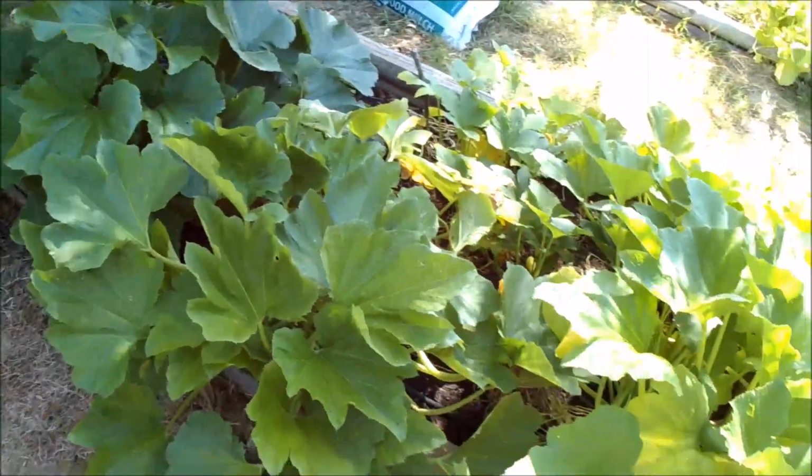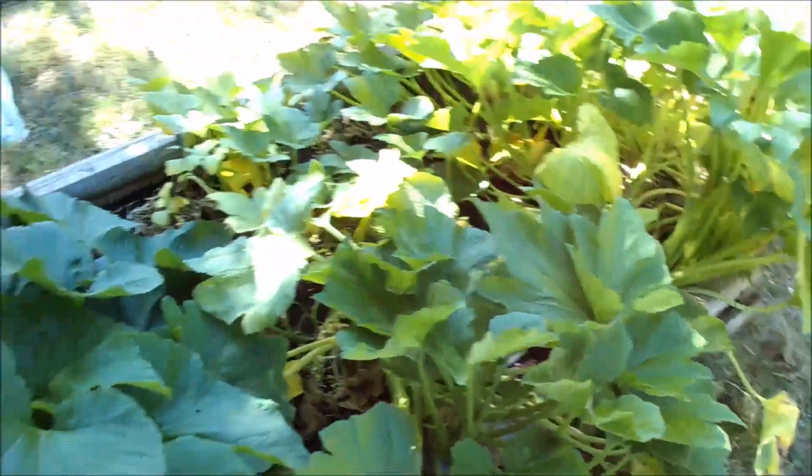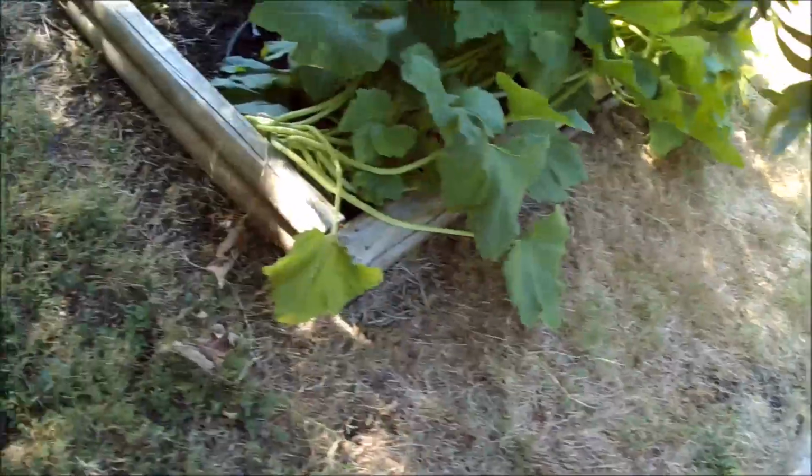The zucchini garden's doing real well. Well, I got a nice one coming right there. There's another one about that size on that end. Really pleased with how well the zucchini is holding up in the heat.